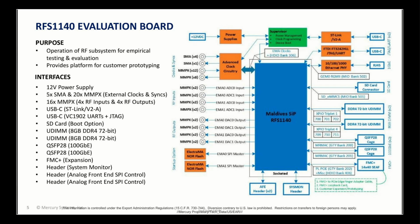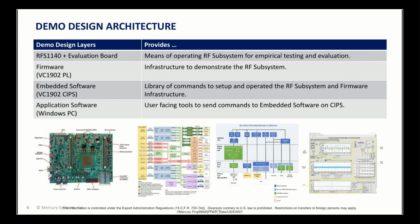So lots of options on the eval board. All right, so the demo design that we actually loaded, the firmware and software that's on the device that we're using to test, the architecture kind of breaks down like this. The RFS1140 and its corresponding eval board gives us a means of doing that testing.